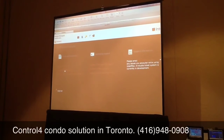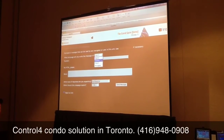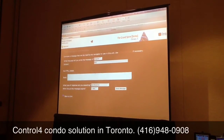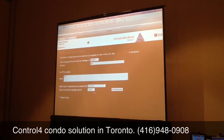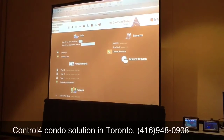There's a form, so you can register a project, add a message. I can select the language here. Okay. Subject, I can create a message saying this is just a test, and body just 1, 2, 3, and do I want a response, like a yes or no response? When should this message expire? So that, or you can create a resource.